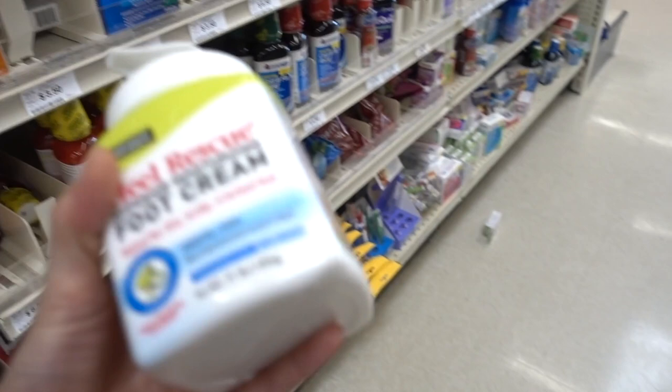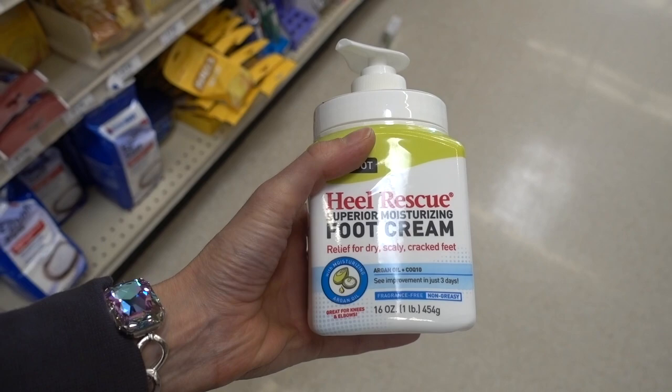What is this? Profoot Heel Rescue Superior Moisturizing Foot Cream. Okay, that is a hefty, a weighty promise.